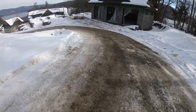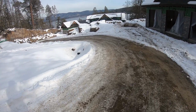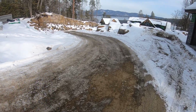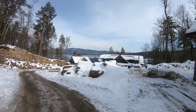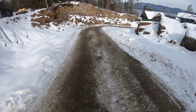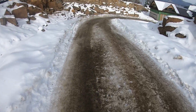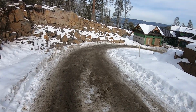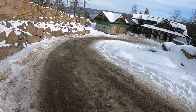This has not really been an issue driving down this year. For most of the time, I think we've plowed about 10 times so far. We pushed about 4 feet of snow, and it's beautiful down through here. Where you get a little tricky is some of these storms. You get a little greasy, and as you can see, there's a nice layer of ice here, and I had to winch a contractor out from this turn.